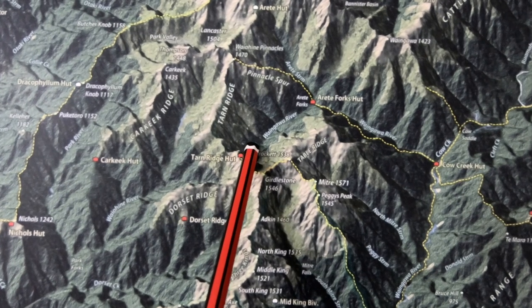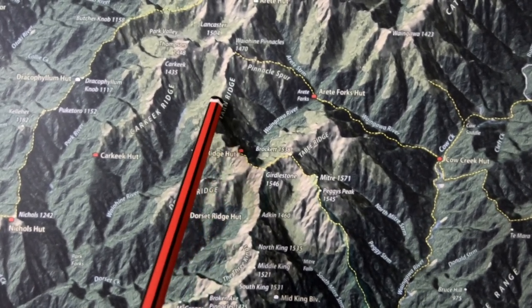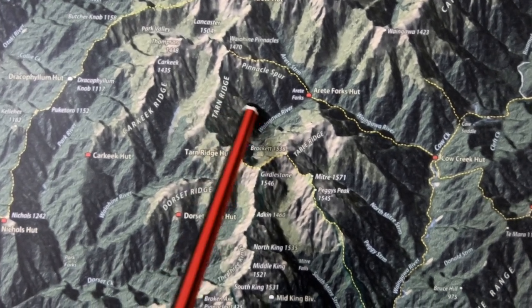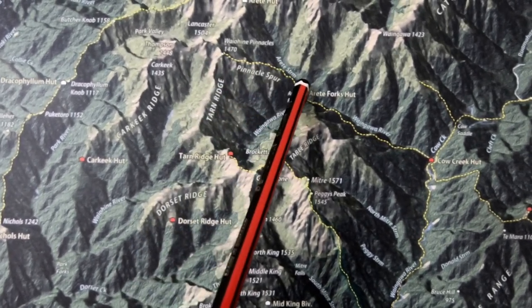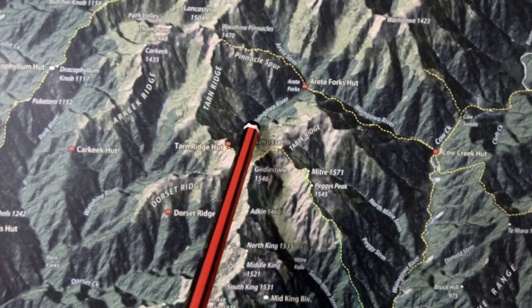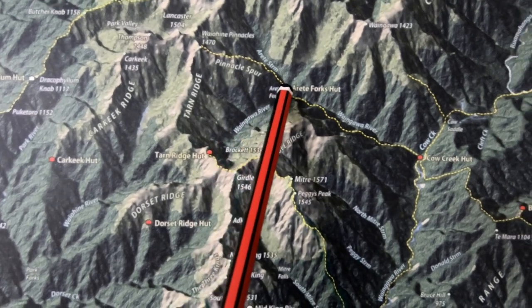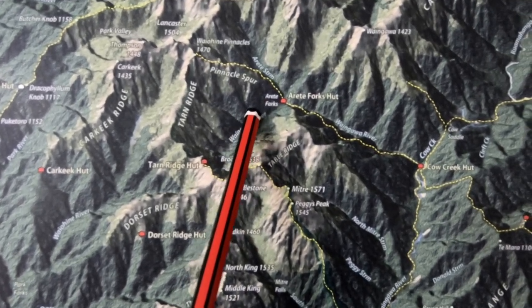We wouldn't recommend that. Apparently there's an old track here which would be worthwhile checking out, and of course you have the Pinnacle Spur there. But once you get down into the river, the travel is beautiful. This section here is just amazing, so I highly recommend that.